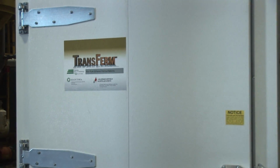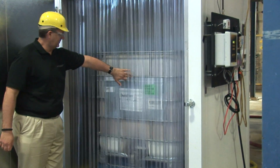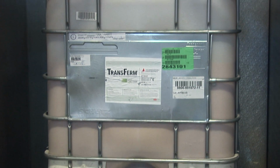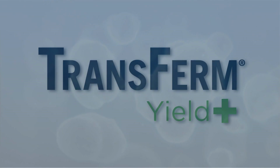Mascoma and Lallemand Biofuels and Distilled Spirits were the first to successfully commercialize Transferm, a bioengineered yeast which has met the rigorous demands of the ethanol industry. Now comes Transferm Yield Plus. Let's take a closer look at how it works.